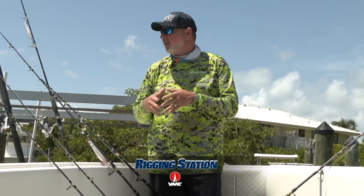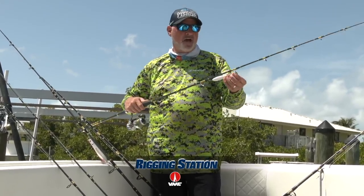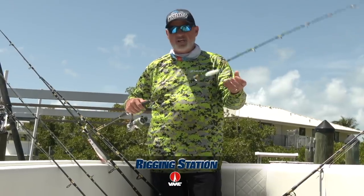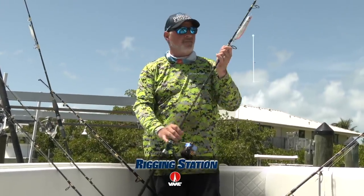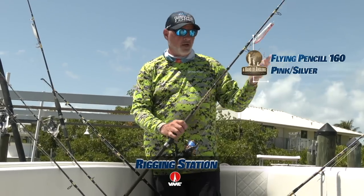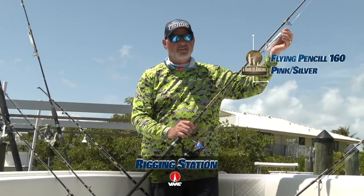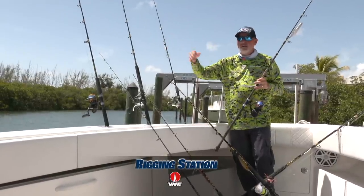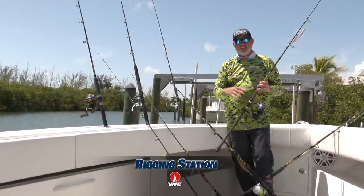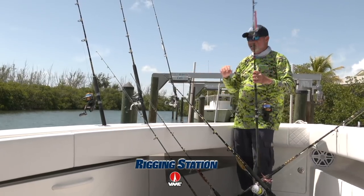You saw us throw poppers at fish, a 20 pound class outfit for the small 4-inch poppers with 30 pound Diamond presentation fluorocarbon. And then we step it up to a longer rod, 8-foot, with a larger plug, a little bit heavier, 20 pound mono, 40 pound Diamond presentation fluorocarbon leader. But I can chuck this bait a country mile. If we see bigger slammers, bigger gaffers in the mix, this may be the outfit that I choose rather than the lighter one.